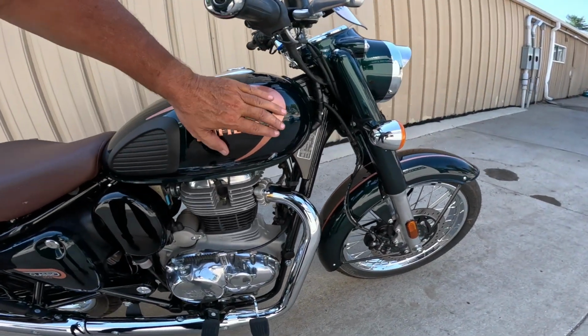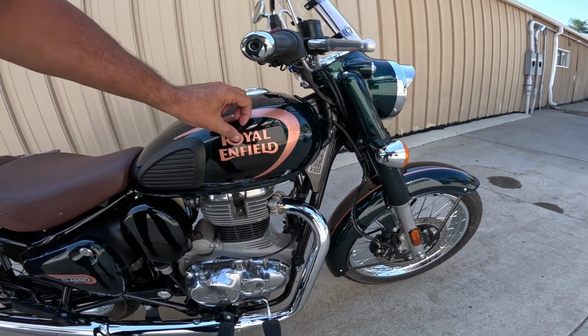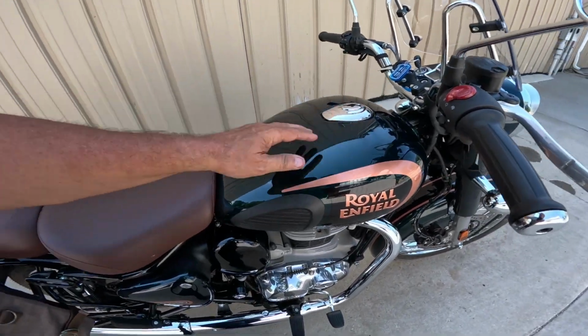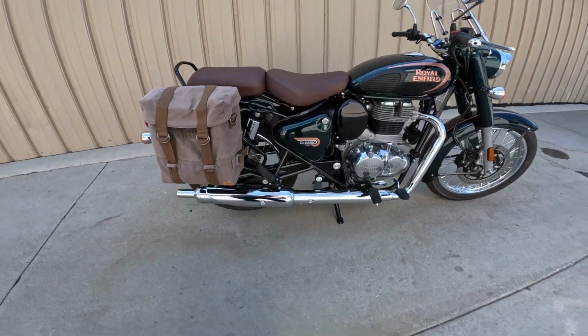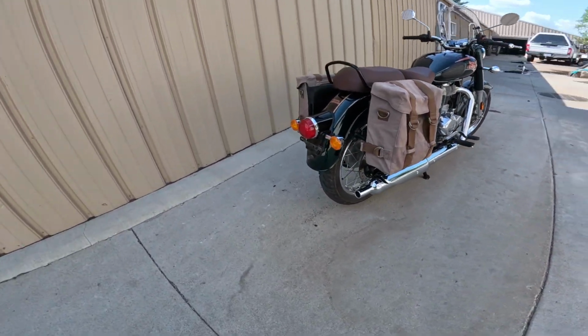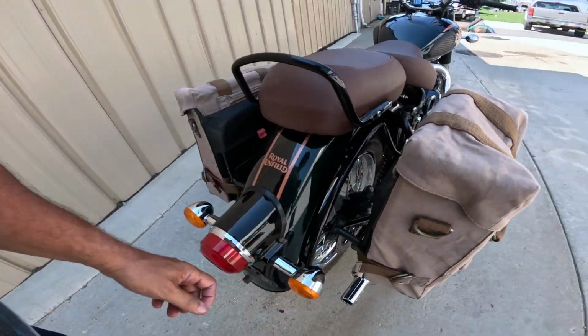Knee pads, this little covering here. This is a 3D thing. These actually jump up at you. These are up significantly. Look at that. You can really see the difference. Chrome tap, very comfortable seat. I love the big chrome muffler on this one. Gorgeous. You know, everything on this is metal. These side covers are metal. Every little bit of it, you know.